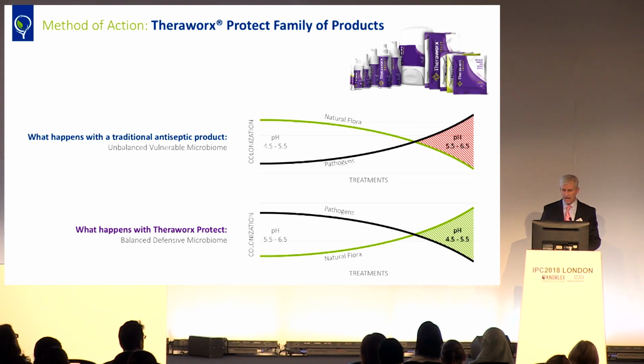And what happens is, as time goes on, your pathogens can't flourish, so they're going to continue to go down, your natural flora is going to go up, and we're going to bring you into a much more balanced, defensive microbiome. And it's very important to understand that it's not just one treatment.